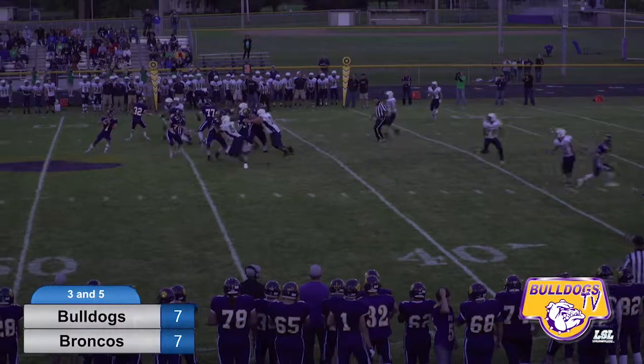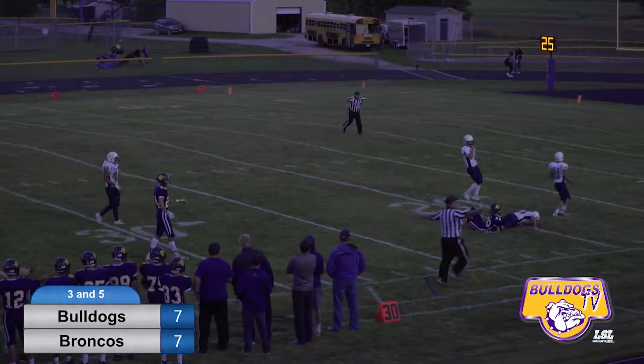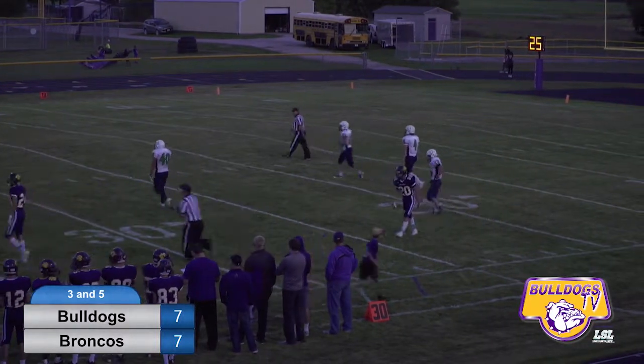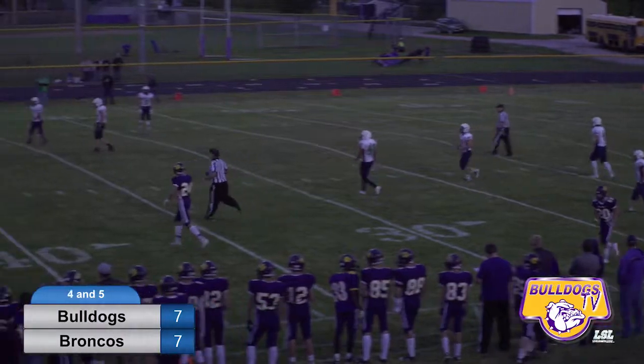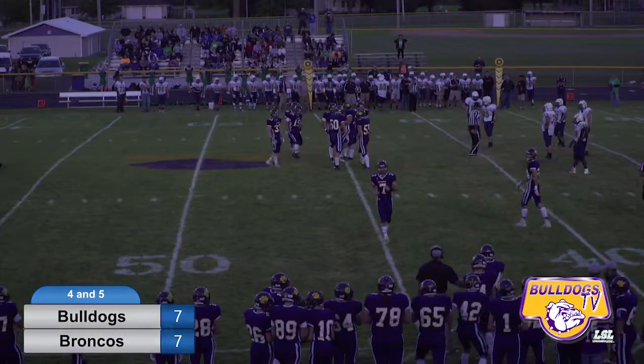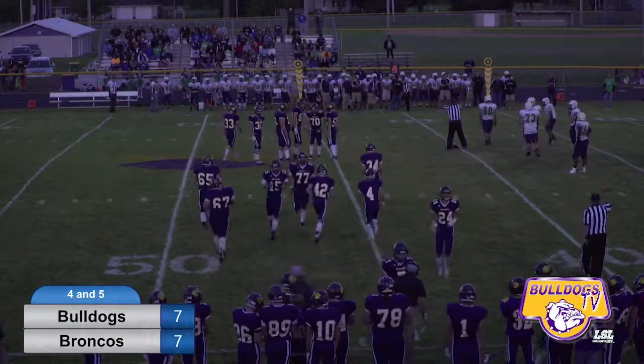Again, under center is Beamer in the I formation behind him, but he drops back to pass, and the receiver ran into the back of the defensive back. No flags. It was way over his head anyway. So another incomplete pass for Beamer. He's 2 of 6 for 80 yards and a touchdown.